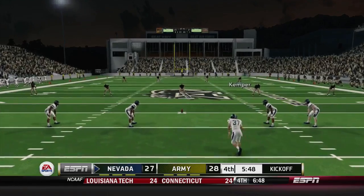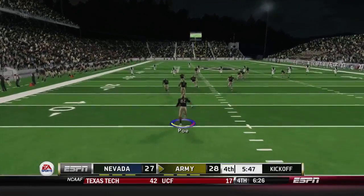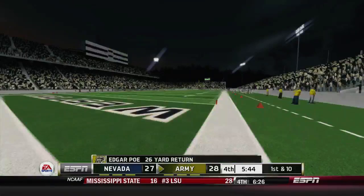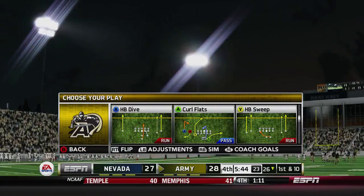Jenkins looks like they're ready for the kick. He's to the 20. They'll bring him down at the 26-yard line. Well, this is a very competitive game. Just when you think one team has gained the advantage or the momentum, the other team comes fighting back, and it's going back and forth. This is almost like a basketball game.